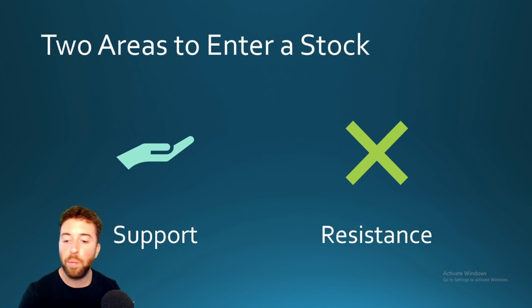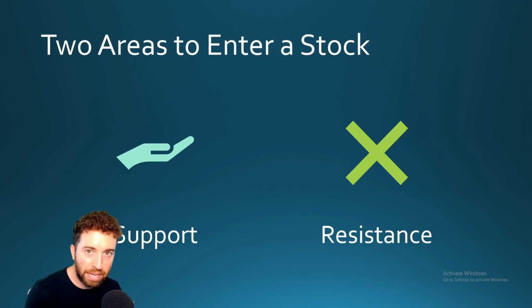Now, when we say support, you guys are saying, okay, that makes sense. Maybe, again, a bounce play. But what do we mean by resistance? Why would we want to buy a stock at resistance? Well, this is actually going to be at the break of resistance. These are the two times we always want to be looking for a stock: at support or the break of resistance.